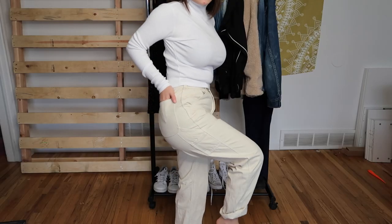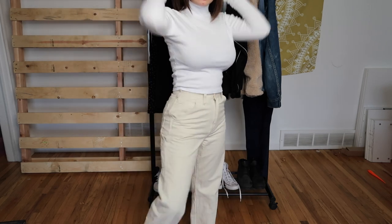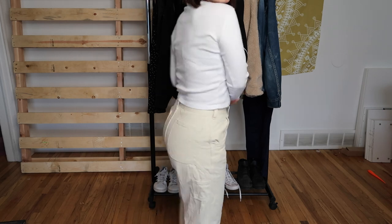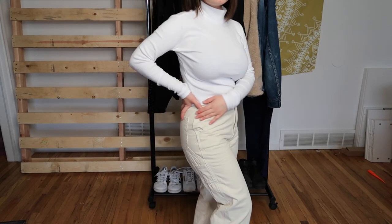So, I really like this turtleneck. It's just from Brandy Melville. And I'm gonna be using this turtleneck a lot throughout this video because it's just such a good piece to use. Okay, so I'm just wearing these cargo pants. They're like these cream cargo pants from Brandy Melville. They are just super cute and super flattering. I absolutely love them.